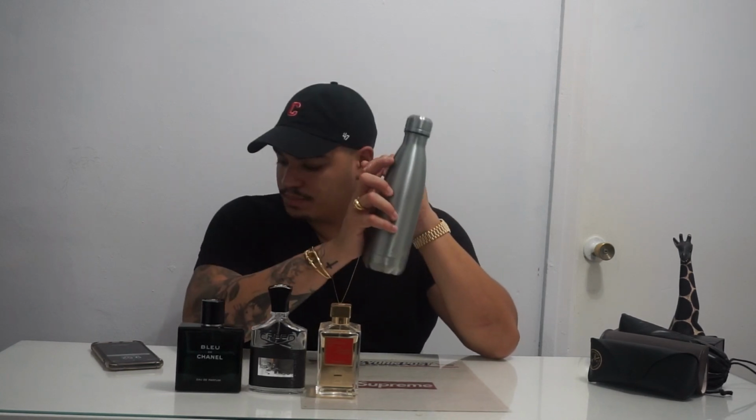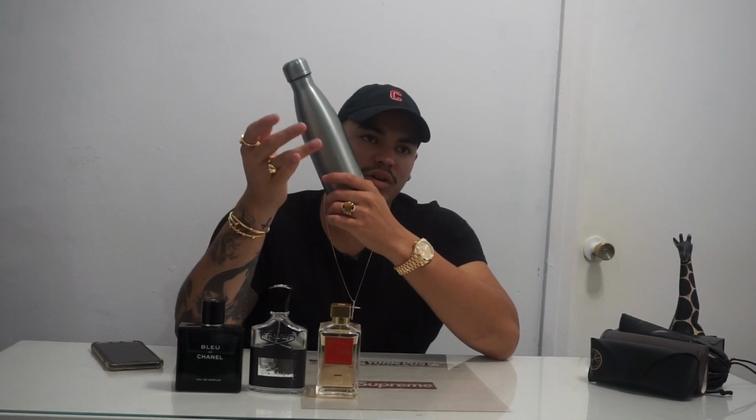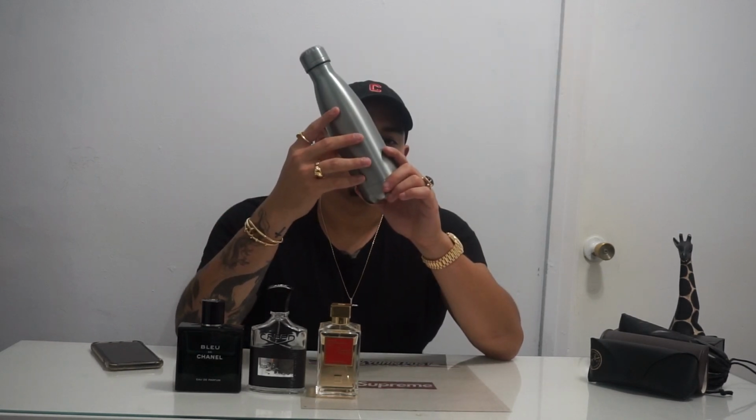So another top essential would be this Swell bottle. My girlfriend got me this bottle and I didn't want to believe it at first, because sometimes I feel like these products are fraudulent, you know. But supposedly she was telling me that it keeps your water cold 24 hours and it keeps it hot depending on what temperature you put the water in the bottle. So I didn't believe it. I put cold water in and left the bottle in my car. The next morning I got in my car and I was thirsty, and when I took a sip of it, it was ice cold.